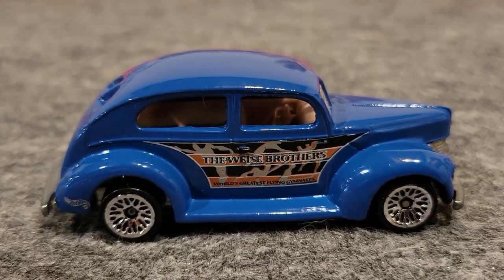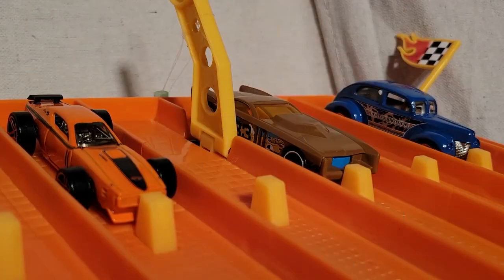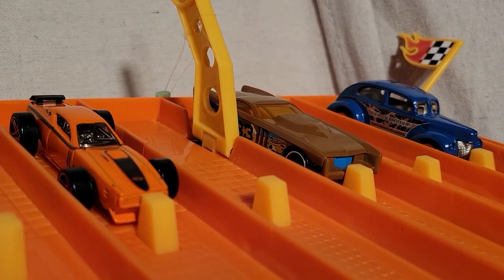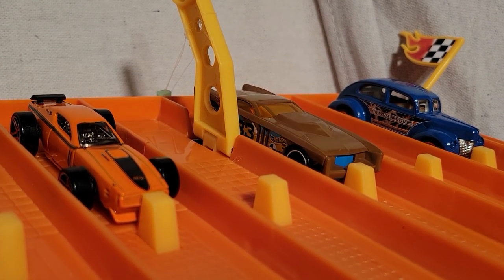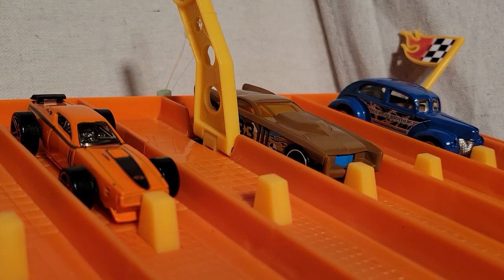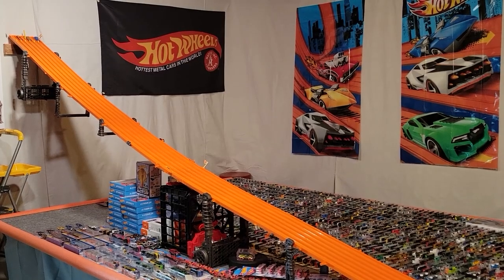Well, the Fat Fendered 40 took race number 2, so we've got a race on our hands. This is race number 3 in our finals, and the Ford in lane number 1 has won a race, and the orange Dodge Charger has taken a race. First to win 3 is our champion. Mark, get set, go.